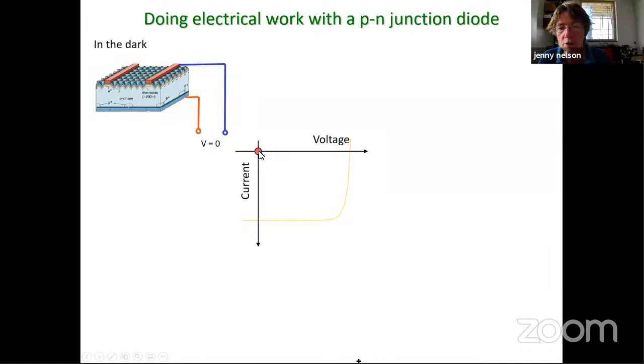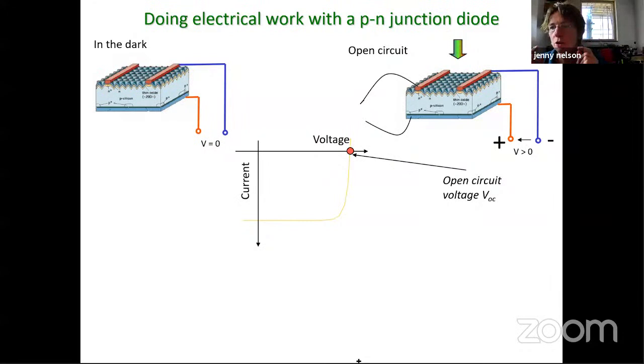So what happens then when you start shining light on it? If the electrical contacts are still isolated, what happens? So this is our device, it's N-type at the top, P-type at the bottom. And that means that there is an electric field which is driving electrons up.